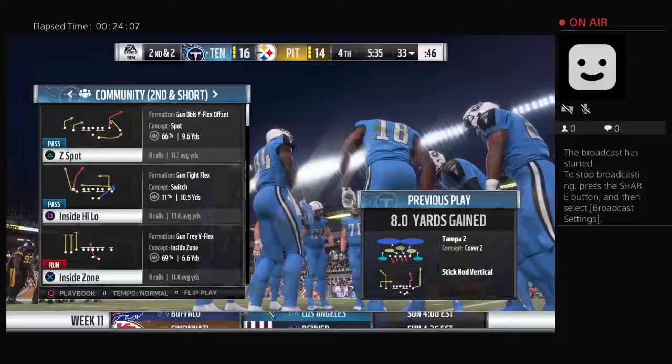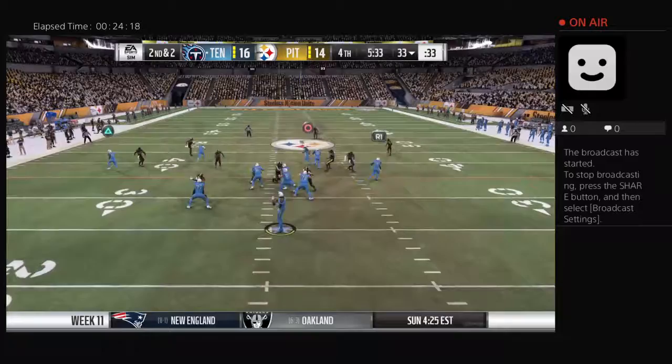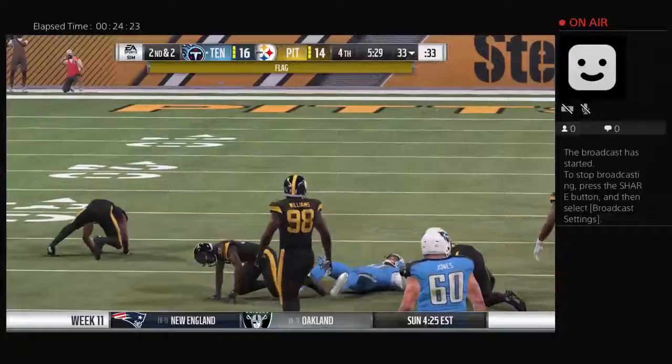So this brings up a second and two. Wade in the gun. Got his man, complete over the middle. That's Decker. And he's taken down, but not before getting this across midfield and just shy of the 40.